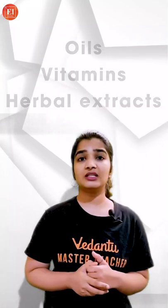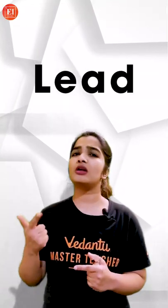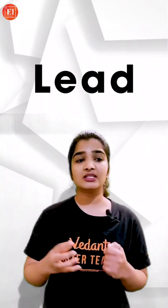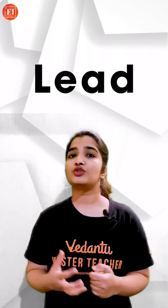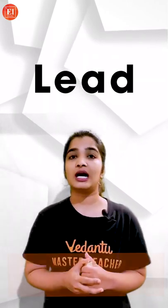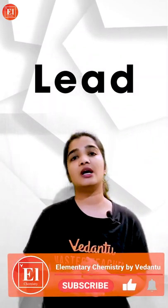The next ingredient is lead. It might not cause cancer, but again, this is a chemical that can be easily absorbed by the blood, soft tissues, and can cause hypertension and coronary heart disease.